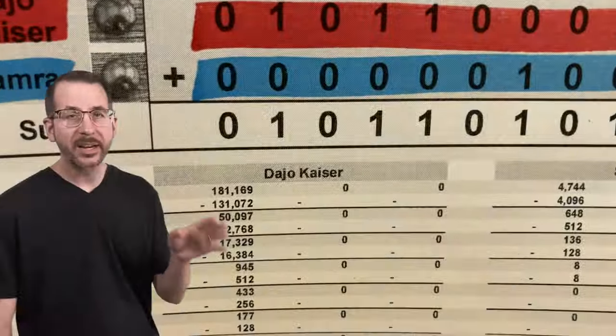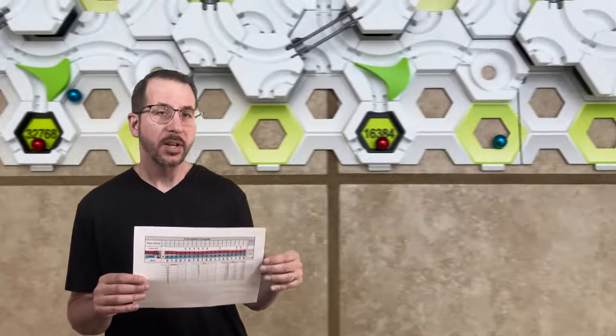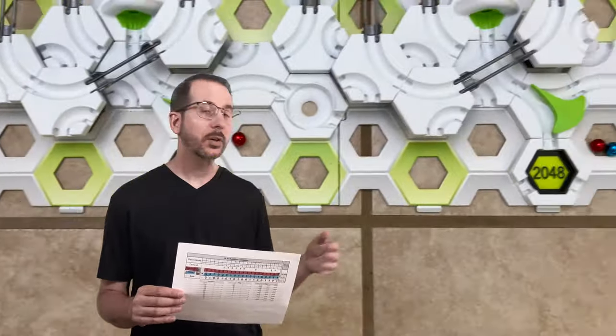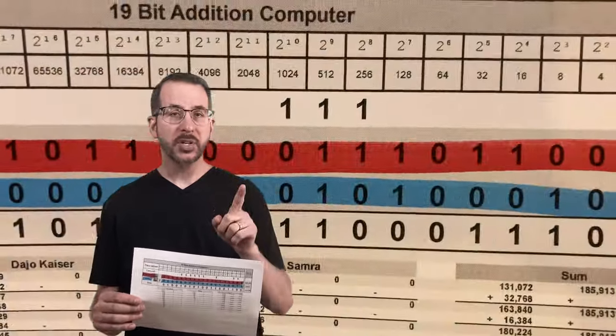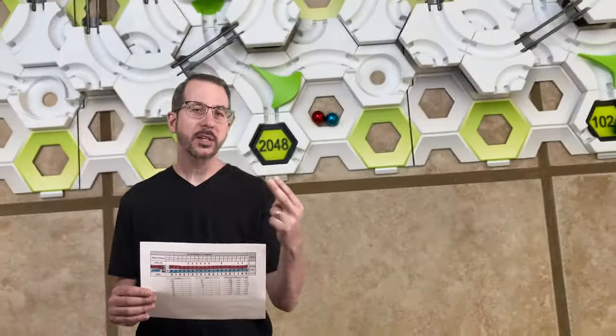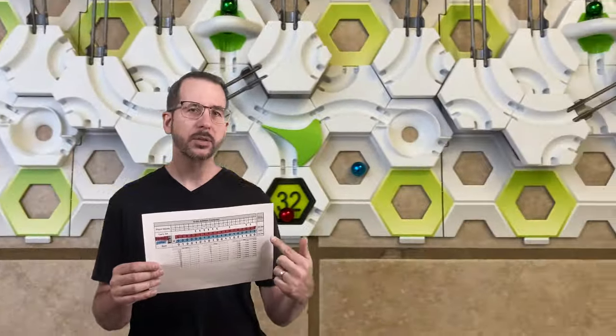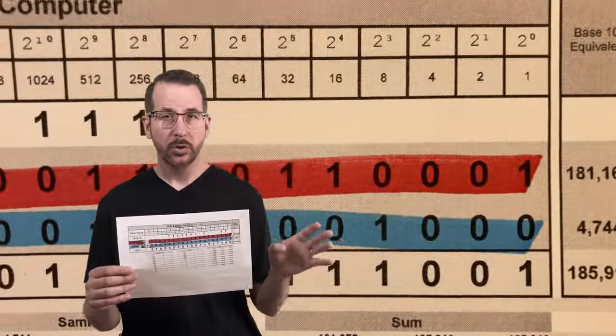So that's how binary numbers work. Now we can go back and look at how we convert numbers for the prep sheets so we know how to load marbles into Poindexter for adding. Our first step is to take the numbers we're adding together and convert them into binary format. And our second step will come when we take Poindexter's binary answer and convert it back into a base 10 number in order to read it.